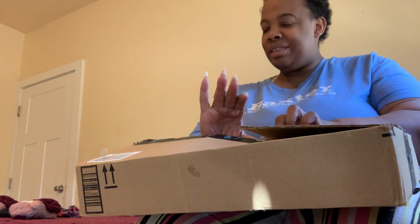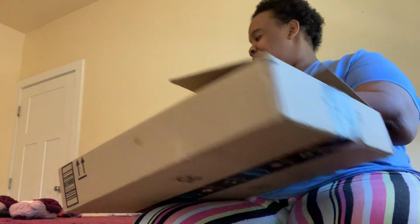This is going to be Amazon haul part one. Show you the things that I've gotten from my daughter's business, okay? Here we go. This is just one box. Now, as you see, I've already opened it, so I know what's inside of it. But I'm gonna show you because I was too excited. I couldn't wait.